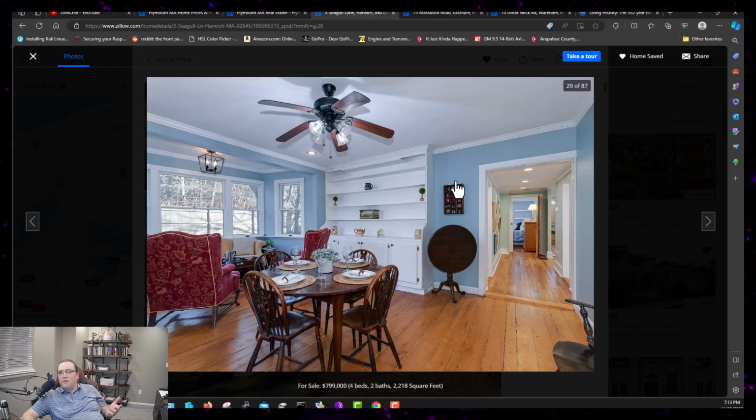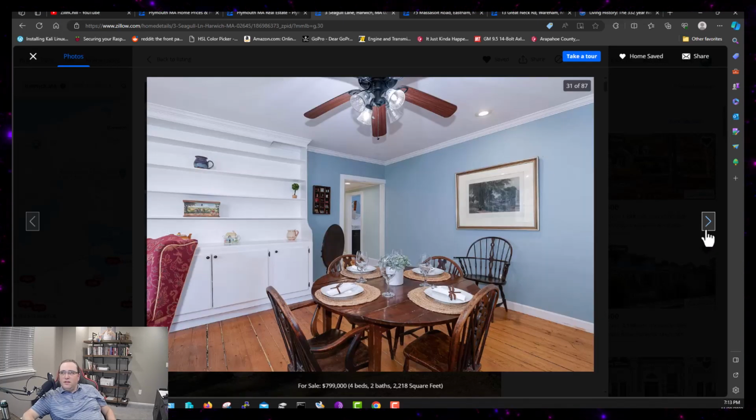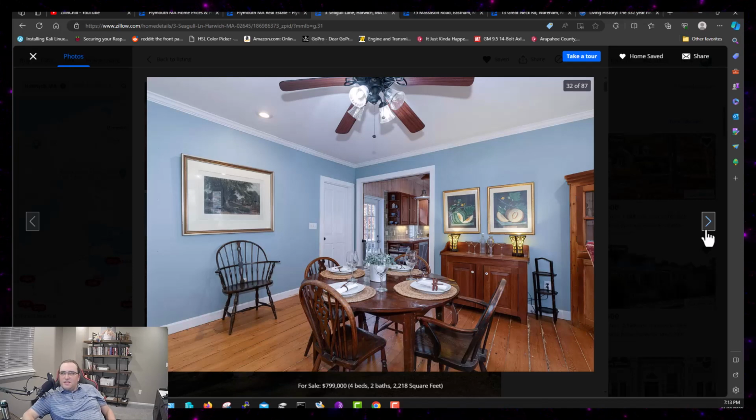Looks like they continued a lot of the paint schemes into the rooms in here. Look at that wood floor. That is gorgeous. That's got to be the original wood floor. Very beautiful room. Love the size of it.